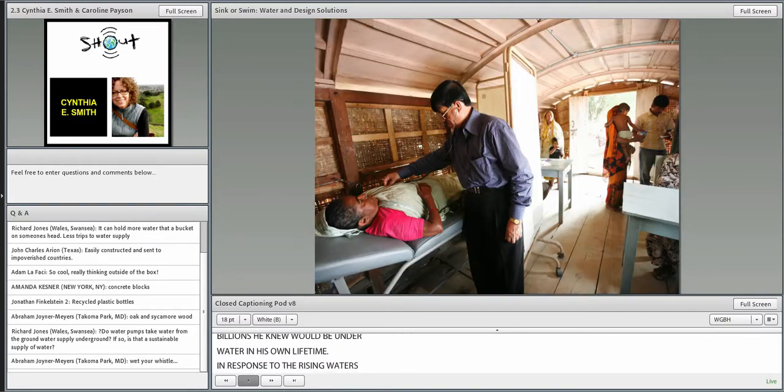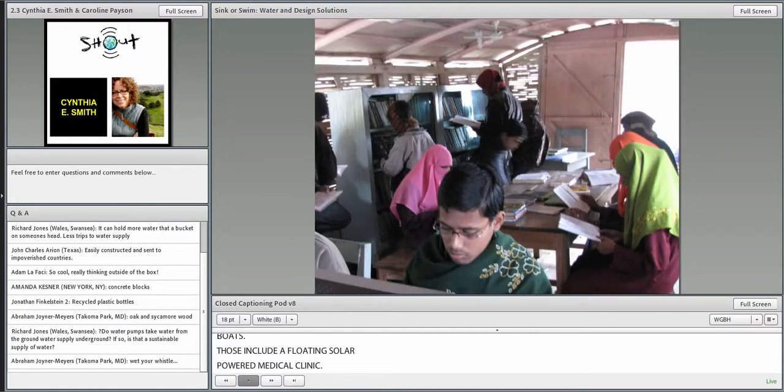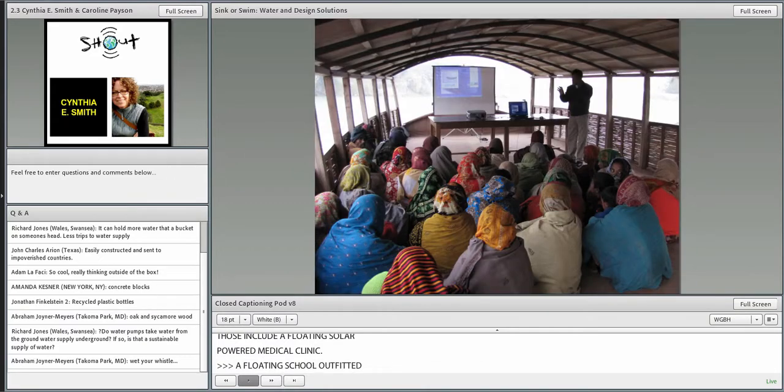Those include a floating solar-powered medical clinic, a floating school outfitted with computers, floating libraries, and floating community centers connected to the internet. Here they're learning about sustainable farming methods via live video conferencing.